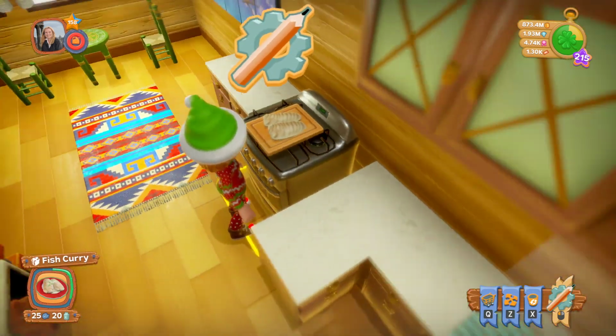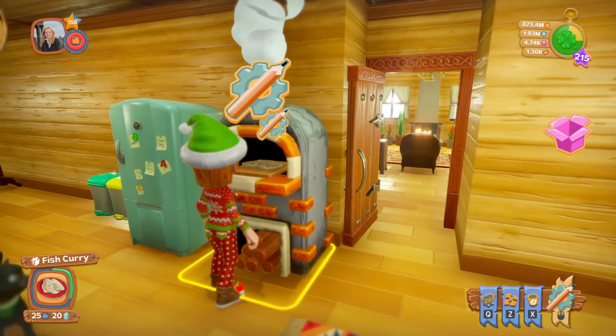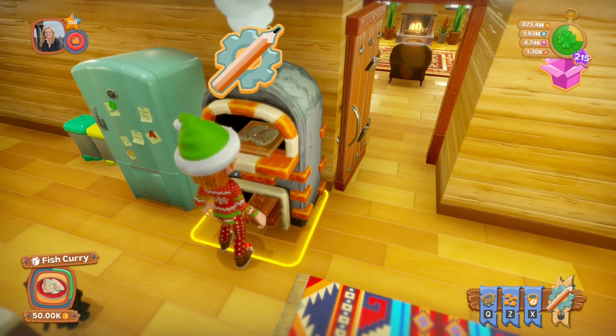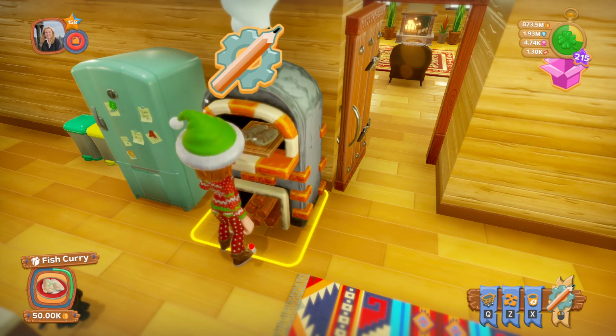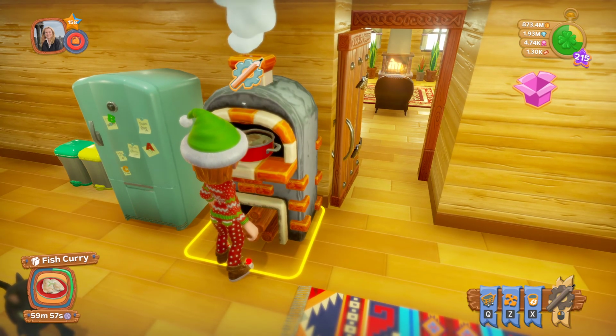Now, this thing, I have got something cooking here. That little pencil over it is telling me that this is ready to be dealt with. If I look in the bottom left-hand corner again, I see it says fish curry. And you can see that the little green bar is part way around. And it's going to cost 50,000 gold to pay for the next step of this. So now we're waiting for another hour.